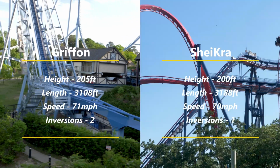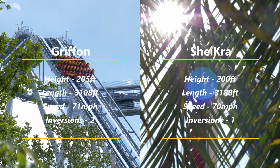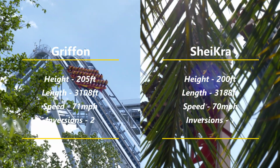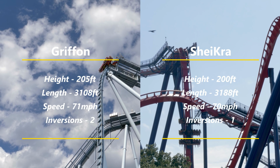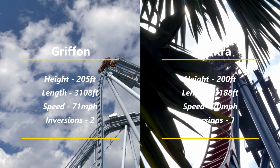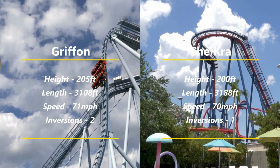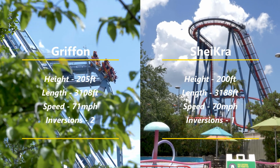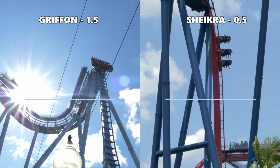Running down through the ride stats, we can see that Griffon takes almost all four categories except for track length. Griffon is 5 feet taller, 1 mile per hour faster, and has one more inversion, while SheiKra has 80 more feet of track. Each stat earns a half point, so Griffon will get 1.5, while SheiKra will get 0.5.